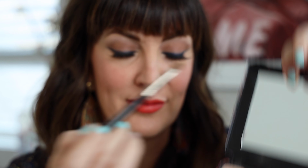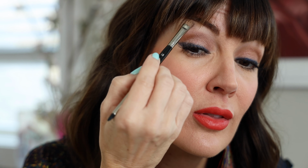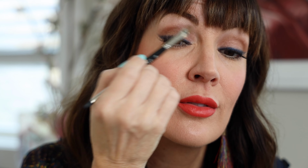So it's a dual-sided brush, which I always think a dual-sided brush is so handy for doing any sort of makeup look, because you don't have to switch between brushes. So this one has one more flat side to it that you can use for underneath the eyebrow bone, that you can really use all over the eyelid if you need to, from lash to crease. You can even do a little crease work with this. It's really just the perfect size.